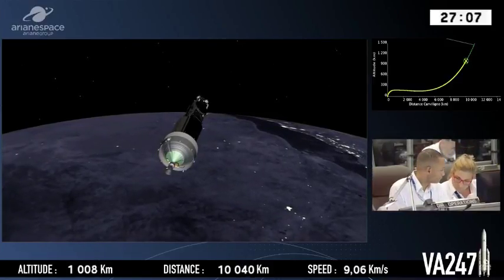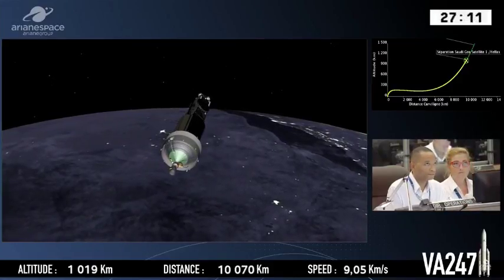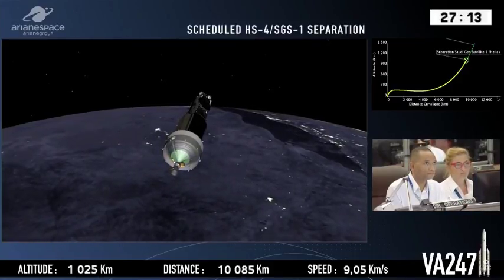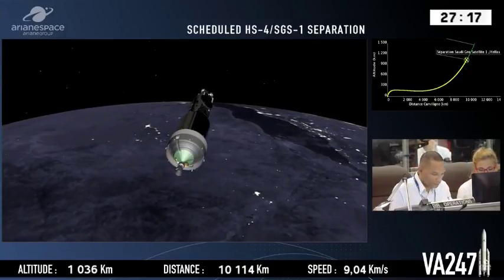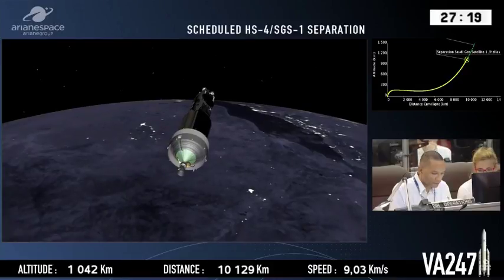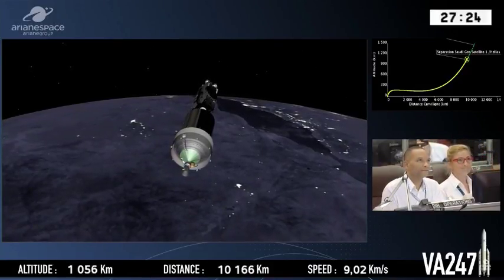SGS-1 and LSAT-4 coming in about 6 or 7 seconds, and you will hear the DDO confirm it. Separation Saudi Geostationary Satellite 1 and LSAT-4. Well, DDO has confirmed it.